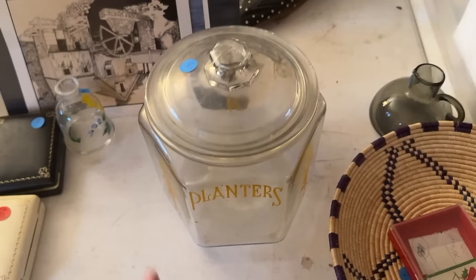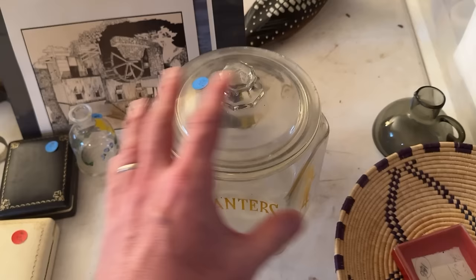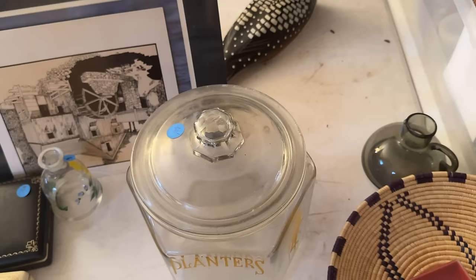If it had the peanut handle on it, I think I would have gone for it. But you have to be careful of making sure that all of the elements are there, because again, that's a major selling point on this piece.